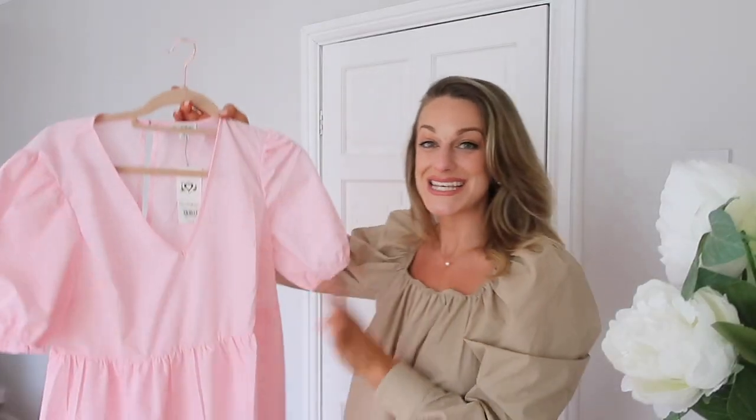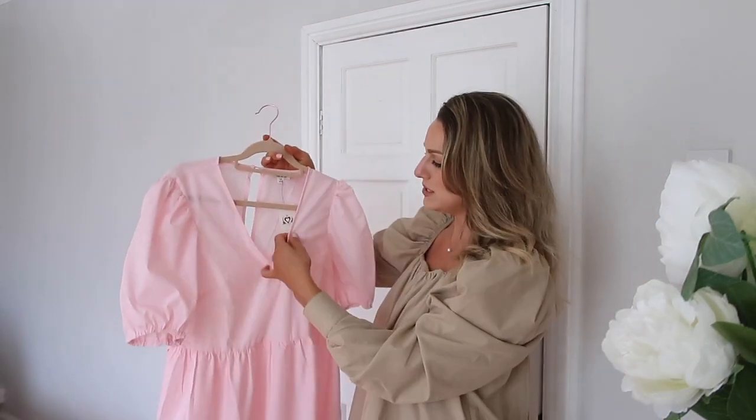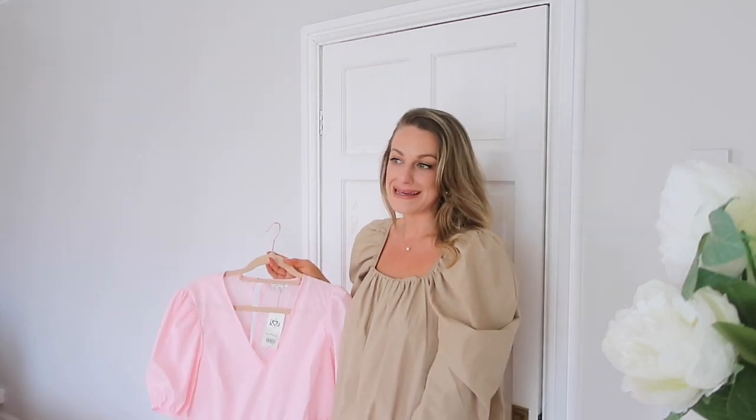Whilst we're on the pink dresses, we may as well go to this one next. So this is a £45 dress, so a little bit more expensive. And to be honest, the quality isn't any better. There's just a little bit more of the dress because it's more of a midi length, which personally I do prefer these days. I would only ever wear mini length in the day, probably casual. I don't think I'd really go for mini at night anymore.